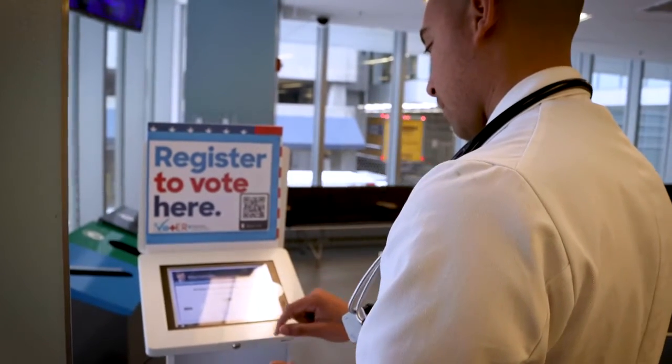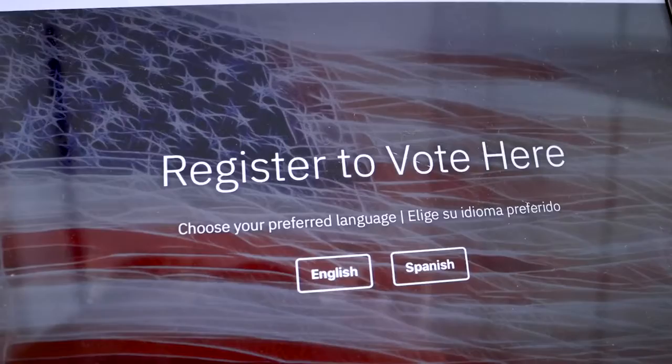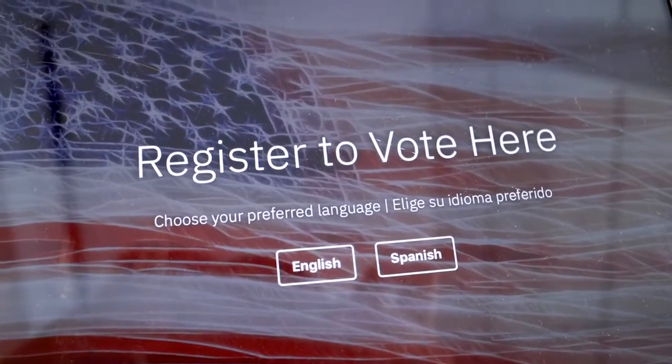And the top three groups that disproportionately make up that 50 million are folks who are low income, people of color, and young Americans. When you look at folks who come to the ER here, our fast track or our clinical decision unit for low acuity complaints, it's those same three groups. What would it look like if we offered that group the chance to register to vote while we're here? And this program is totally optional, nonpartisan, non-clinically interruptive, and it just makes it easier for people to register to vote.